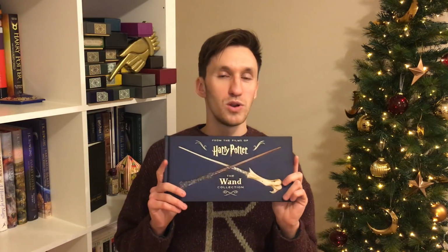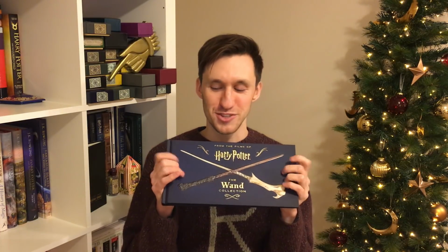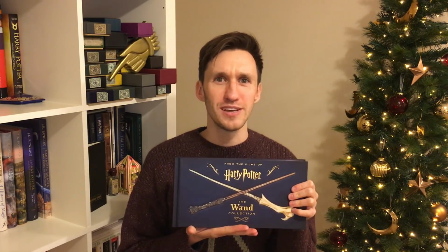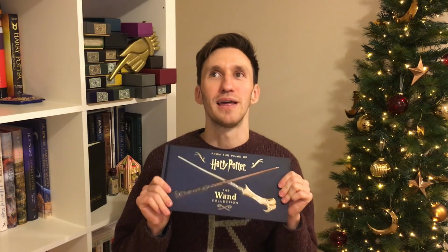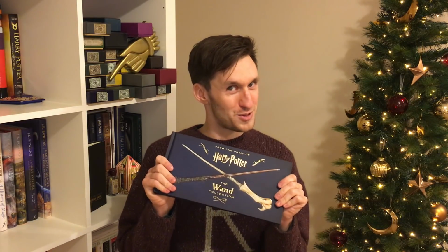But I would recommend this book to anyone who loves wands. It is a beautiful addition to my wand collection and my Harry Potter book collection. I'll definitely be reading all of this as well, and even wanting to replicate some of the wands. There's even Wormtail's wand in this, which you can't even purchase. It's like showing us all these wands that I can't have. I'm like, I want them now, but can't have them. So the closest I can have to that is this book, which I'm very pleased with. So thank you very much for that as well.